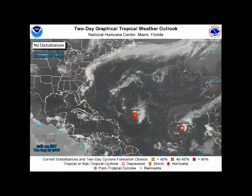Here's the 2-day graphical tropical weather outlook from the National Hurricane Center in Miami. There's two systems we're keeping an eye on. We have Tropical Storm Karl east-northeast of the Leeward Islands in a sheared environment, not looking very healthy this morning. But that could have some effects on Bermuda coming up over the weekend.